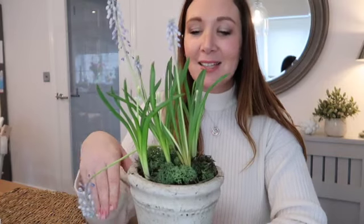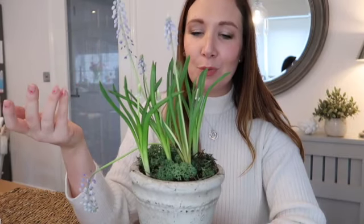I have got lots of Muscari growing out in the garden at the moment, I can see the bulbs coming up, but I love to bring the outdoors in. So having this as an option and having them in the home growing is lovely. And plus the girls get to have a look at them. Freya not so much, she's not interested, but Olivia loves to have a look and watch them grow. And she's always amazed each day by finding new buds that have come out and seeing how tall they are as well.